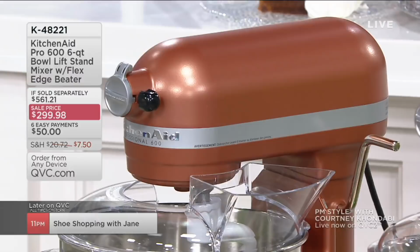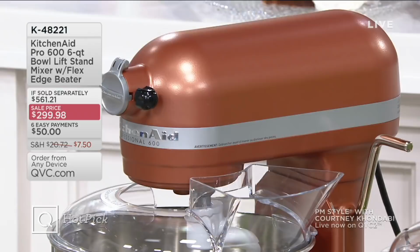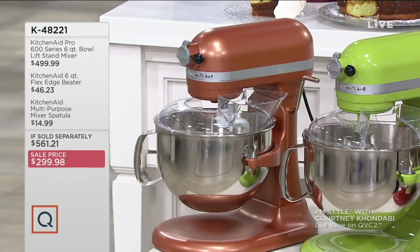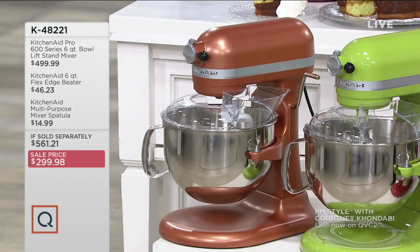What does your value story look like? If you went to retail, buckle up and get the big credit card. You're going to need it. $561.21 is what you'd pay at retail. Our price today, with the reduced shipping and handling, is going to save you $268.73.